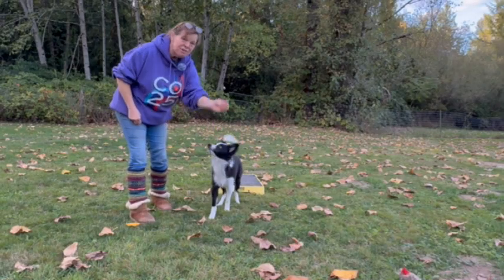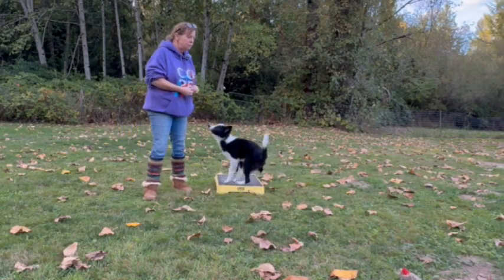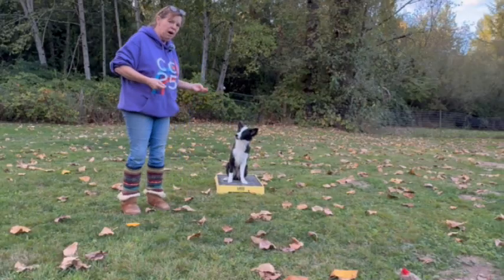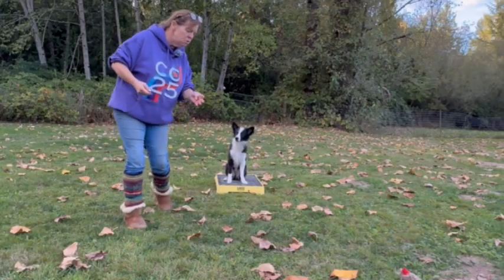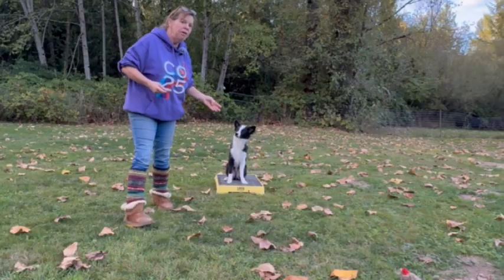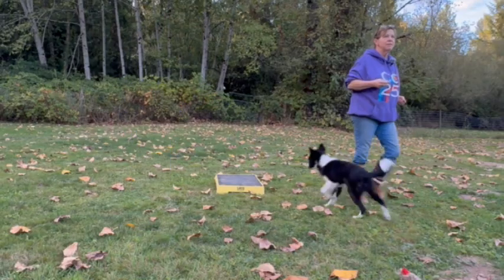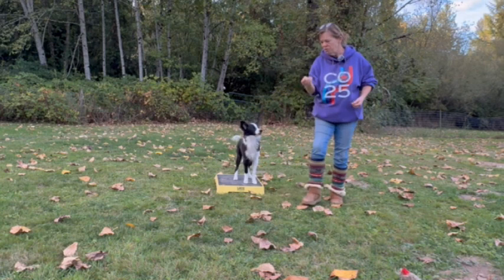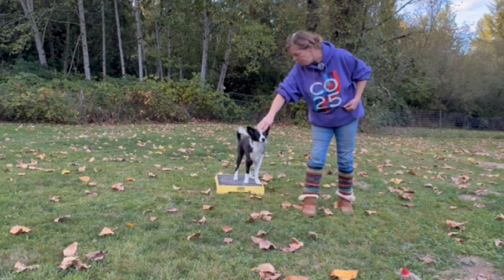Okay, wow, I mean, they're just split second, right? So if you add in your hand signal at the exact same time, or any movement at the exact same time, then they're going to pick up on that too. Wow, good. All right, so my hand can be moving.